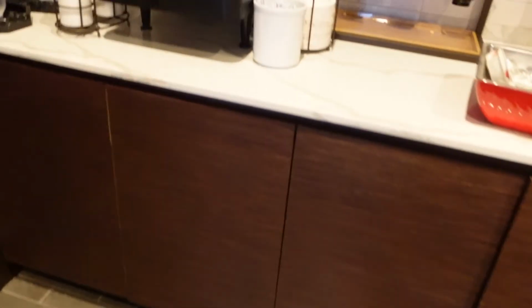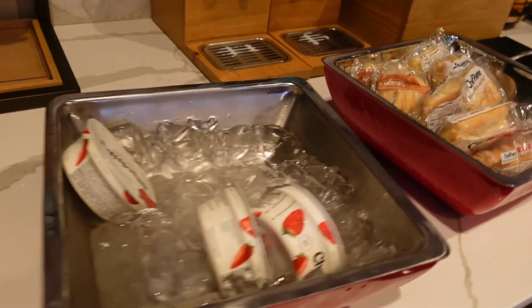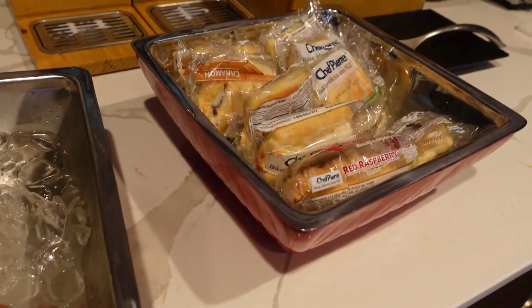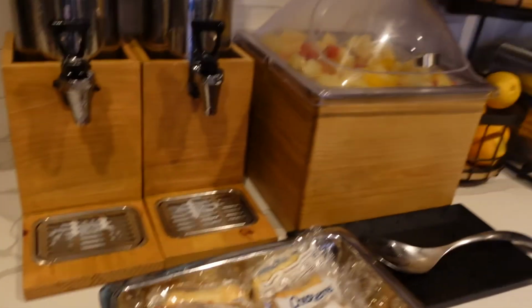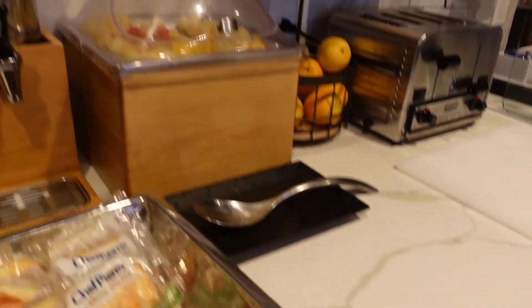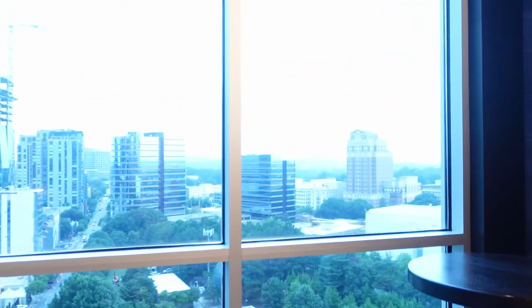Hey guys, so we're here at breakfast. We have a juice thing, and this is free again. Waters. Cereal, yogurt, what is that? Milk, banana, we have bread, muffins.